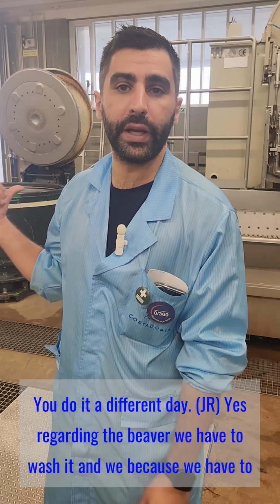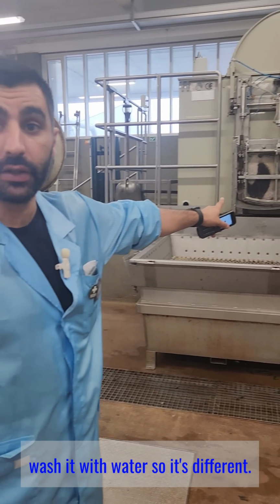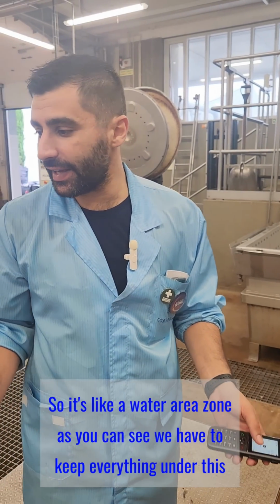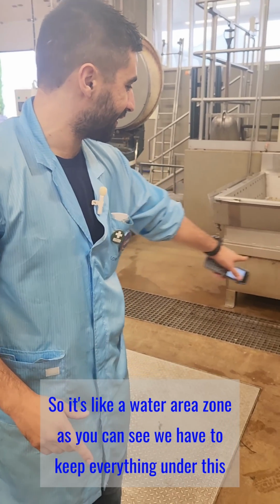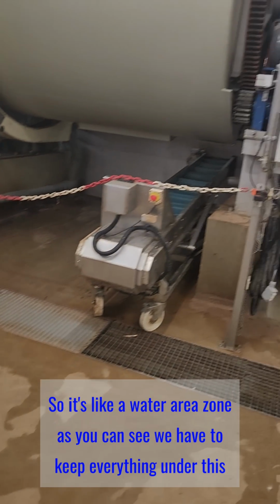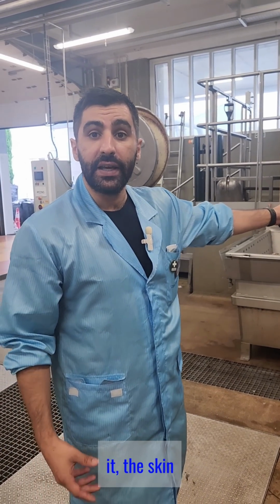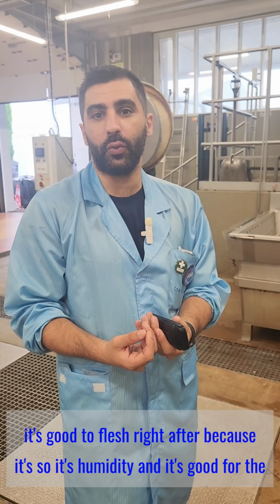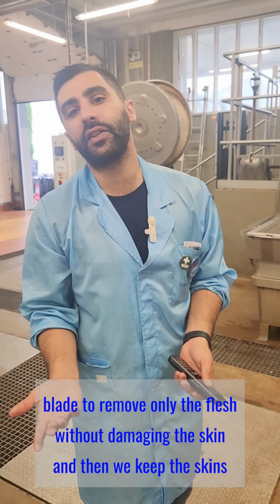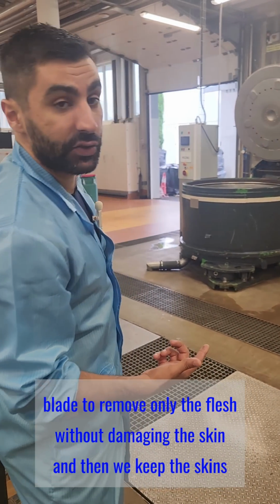Because regarding the beaver, we have to wash it with water, so it's different. It's like a water area zone, as you can see. We have to keep everything under this area. And as we are washing it, it's good to flesh the skin right after, because of the humidity. It's good for the blade to remove only the flesh without damaging the skin. And then we move the skins to the dryer.